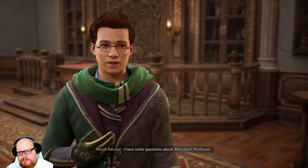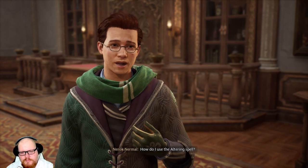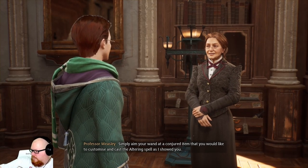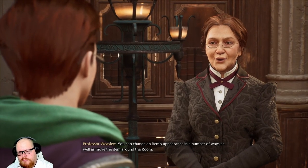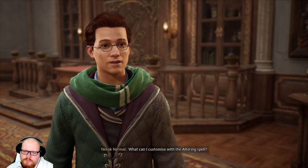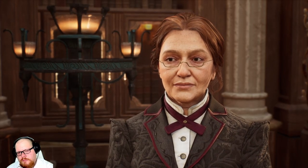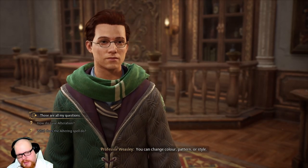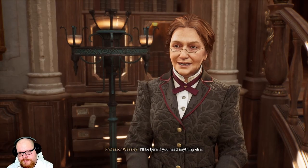Works for me. I have some questions about alteration, Professor. Yes? How do I use the altering spell? Simply aim your wand at a conjured item that you would like to customize and cast the altering spell as I showed you. You can change an item's appearance in a number of ways, as well as move the item around the room. What can I customize with the altering spell? Alteration allows you to change the appearance of items you've conjured. You can change color, pattern, or style. In other words, if you mess up, use the alteration, change it. Thank you, Professor. I have no more questions. I'll be here if you need anything else.